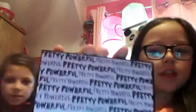I've got three. It's the Pretty Powerful by Bobbi Brown. You'll see whenever you see the cover, the cover just looks like that. That's what I mean by Pretty Powerful. And then Bobbi Brown down there. And this is a palette with eyeshadows, blush, and lip glosses. So you just open it up like this.